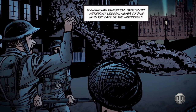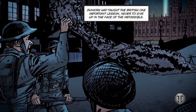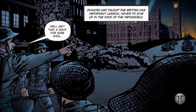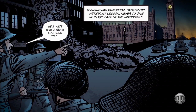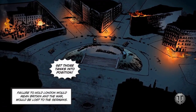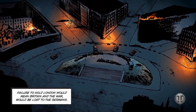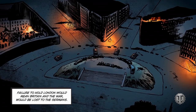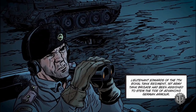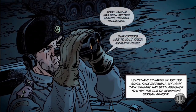Dunkirk had taught the British one important lesson: never to give up in the face of the impossible. Failure to hold London would mean Britain and the war would be lost to the Germans. Lieutenant Edwards of the 7th Royal Tank Regiment, 1st Army Tank Brigade, had been assigned to stem the tide of advancing German armor.